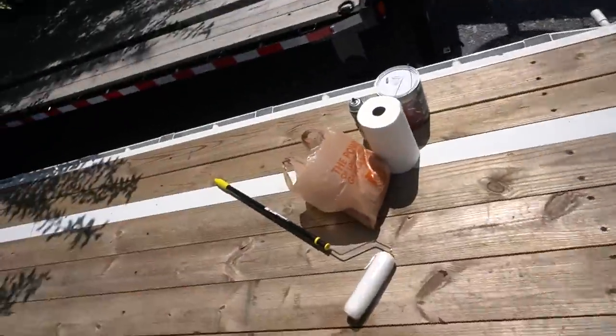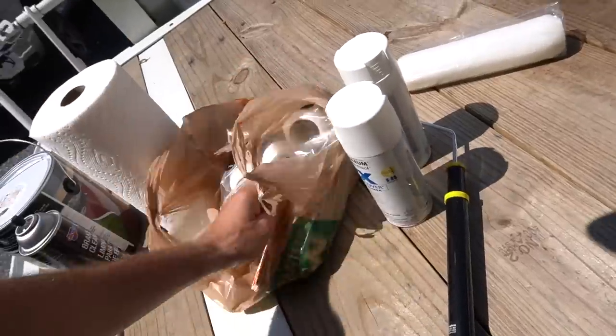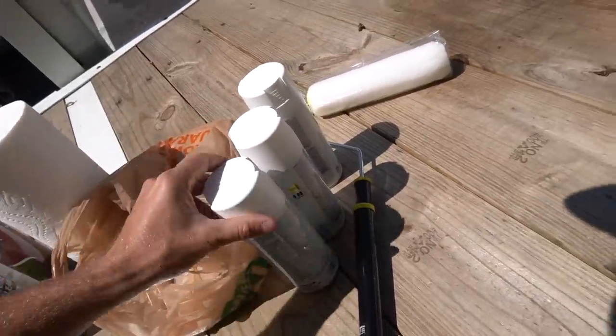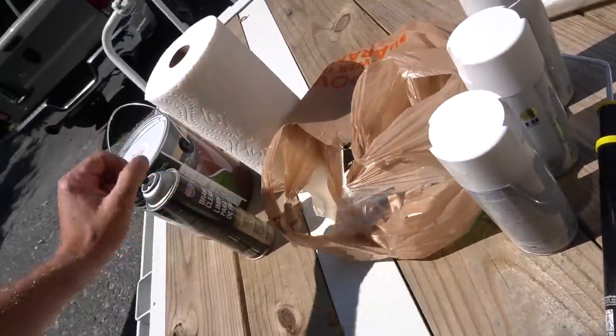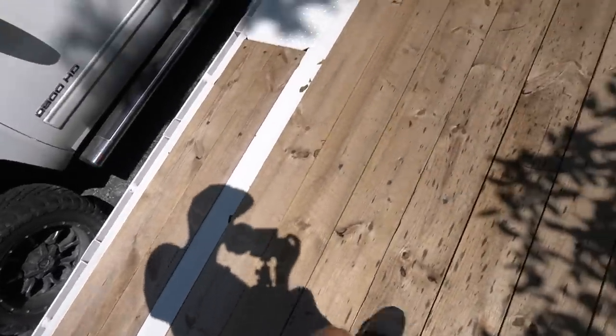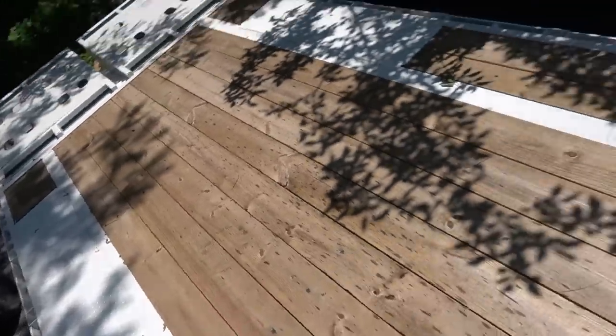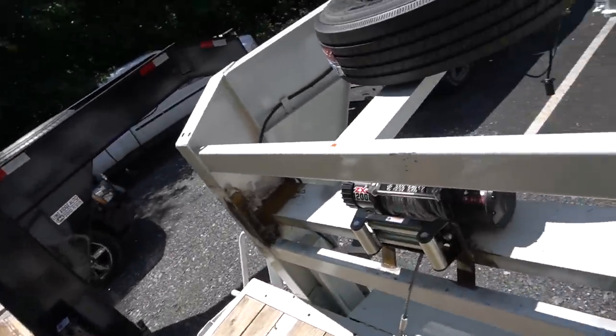But today, what we're going to be doing is painting that back up so it matches the trailer. So we've got some flat primer and then some gloss to match the trailer, if you will. And then we'll also be doing some stuff to the deck boards on this trailer before it gets too dirty. Like here's some oil and some other contaminant, but it's not all that bad in the grand scheme of things. So I wanted to knock this out too. Plus we need to hook the winch back up and get that good and running.